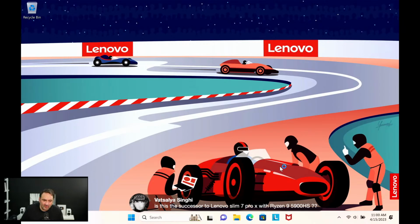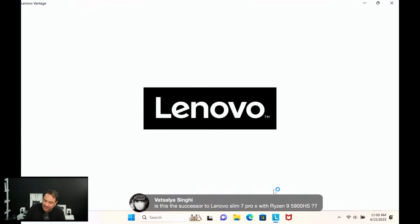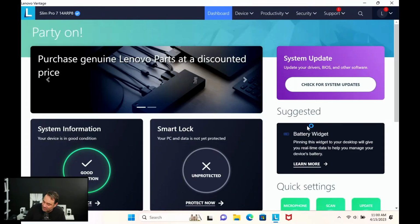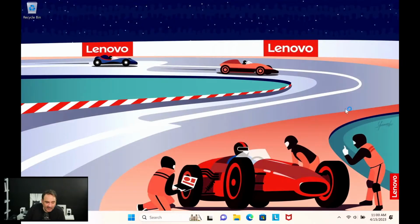Is the successor to the Lenovo Slim Pro X with Ryzen 9? I don't know. I don't have the Pro X in just yet, so hopefully I'll be getting one. But whatever the successor will be, it will obviously be the latest gen, I would imagine, right? So it would be the latest 7000 series, I would hope. But we'll see. All right, so this is loaded in. Let's close this. Let's rerun. Let me go back here to the downloads.